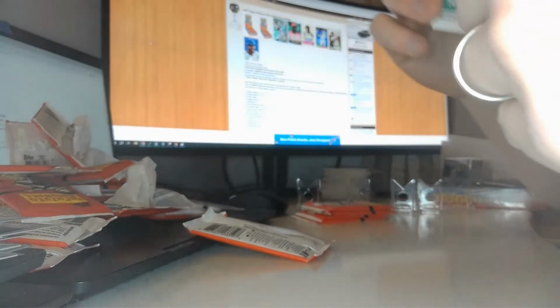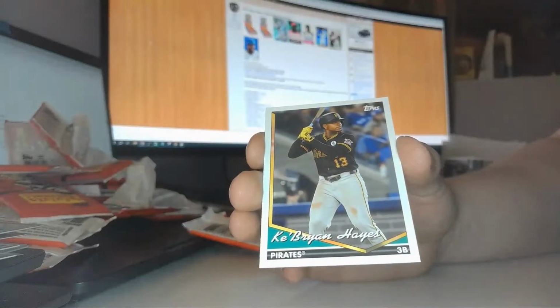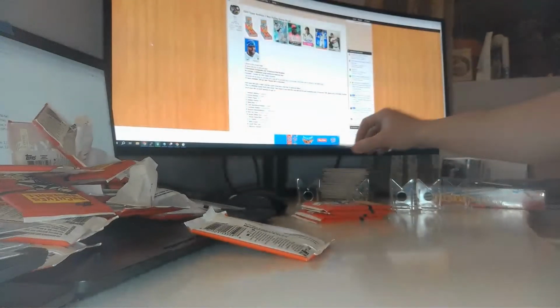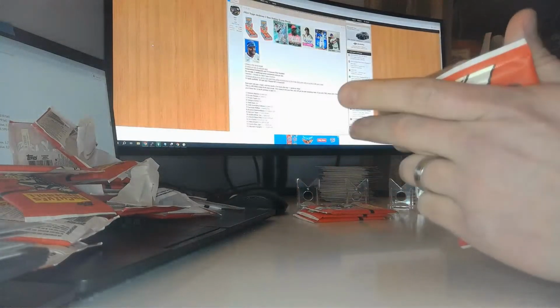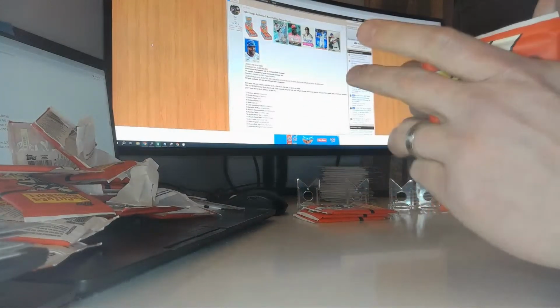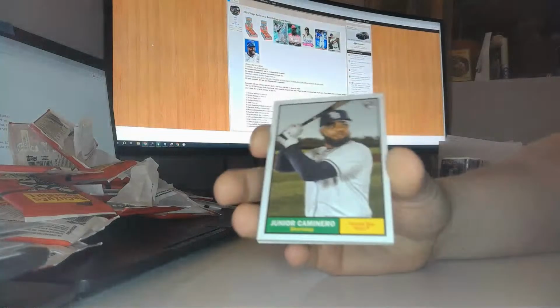Don't know what Garrett Cole's number is, but it could be 29. I don't remember offhand. Tim Anderson and Ke'Bryan Hayes going to the Pirates. So we did get our 2 serial number cards, so that's always good. Not necessarily guaranteed, but based on what I've seen in other breaks, got about 2 on average.